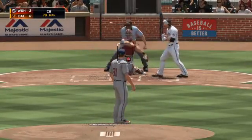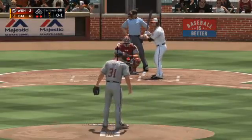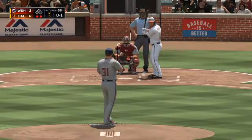Drops in a strike to start the at-bat. 0-1. Anytime you can throw a first pitch strike to about 60% of the batters you've faced or better than that, then you should get pretty good results. And we're in the middle innings in this game, so that's pretty good.